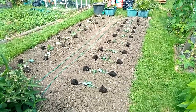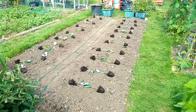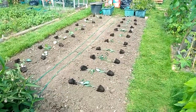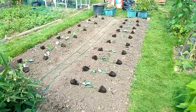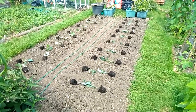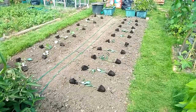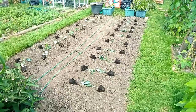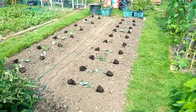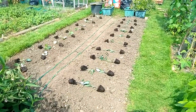So what am I going to do? As you can see, I've spaced them all out, and now I'm going to get on my hands and knees with a trowel, dig a hole where these are all positioned, and plant them about 6 inches deep. So the actual plugs are about 3 inches deep, so they're going to be just about double the depth that they have been in the modular cells. So I'm just going to get on and do that.